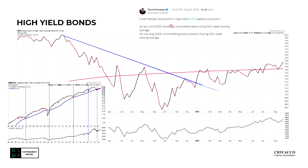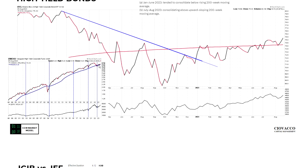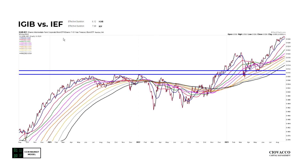As noted on August 23rd, it's a subtle shift, but potentially an important shift on the weekly chart of high-yield bonds. If you zoom in here when something like this happens, typically good things happen in the stock market. Late 2002, 2009, 2016, after the COVID low, 2023. If the market believed that a massive wave of corporate bond defaults was imminent, it's not likely that intermediate-term corporate bonds are outperforming IEF in this manner.